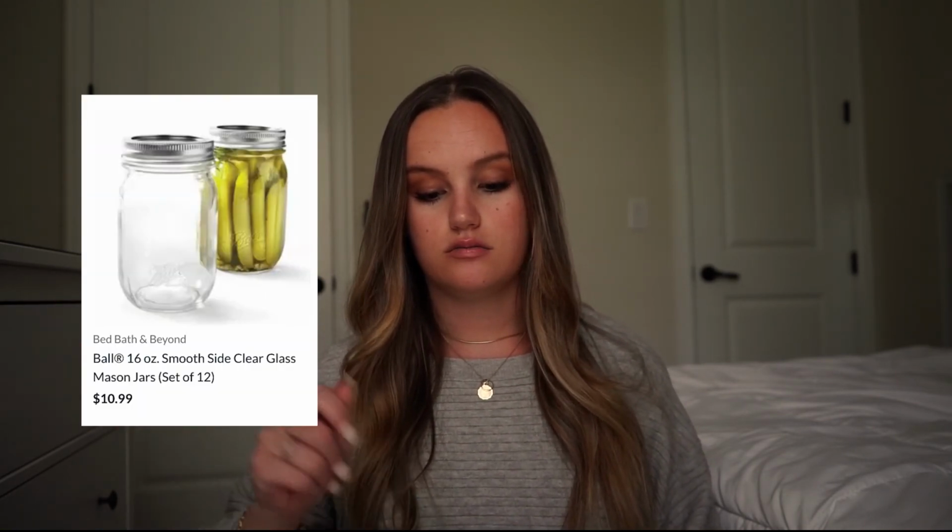So these are more mason jars, and I really like these because they're the smooth side ones. They don't have the mason symbol or the engraving on the side. So again, just good for organization. This is another set of 12 for $10.99. And these are 16 ounces. So I think they're, or no, the other ones were a quart. So kind of had different size options on there. So we can have, like I said, something to organize with.